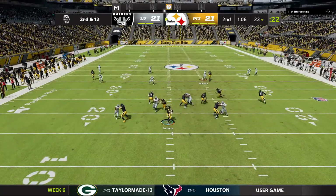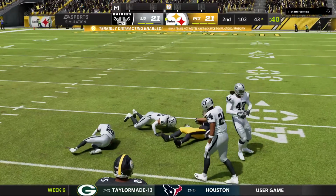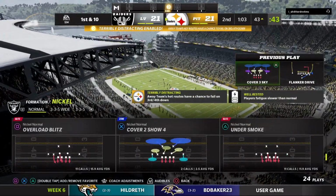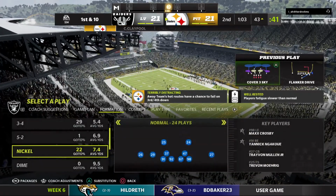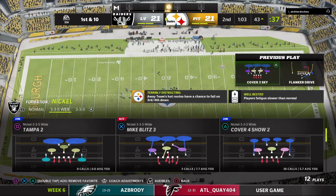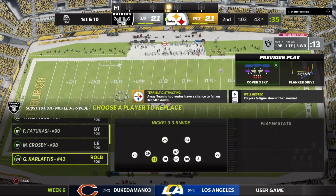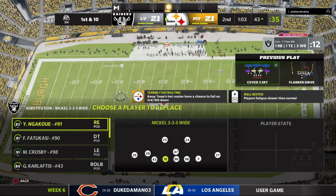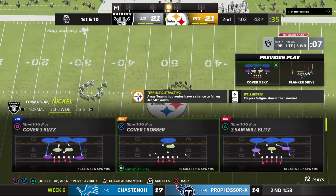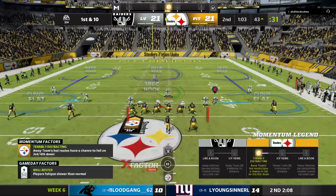Throwing is Rodgers on 3rd down. He's got a man open. It's Chase Claypool. Now the Steelers use the first of their 3 timeouts as they'll stop it with just over a minute to go before halftime. First down. 1st and 10 at the 43-yard line. So the big play gets him across midfield now for 1st and 10.